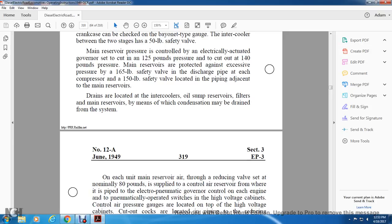Drains are located at the intercoolers, the oil sump, the reservoirs, filters, and main reserve, the means by which condensation may be drained from the system.